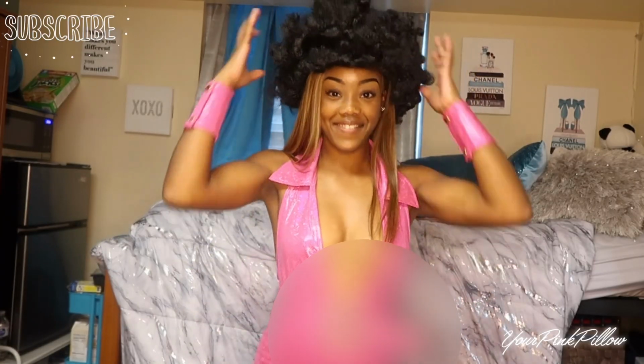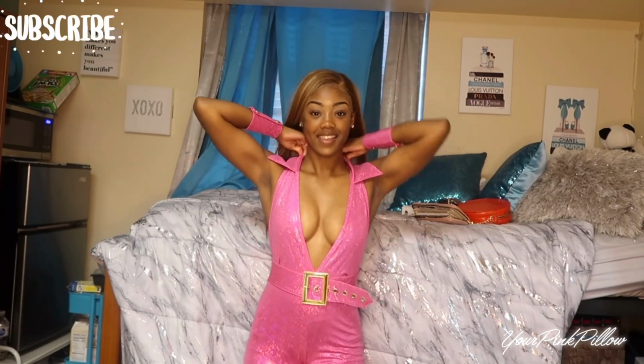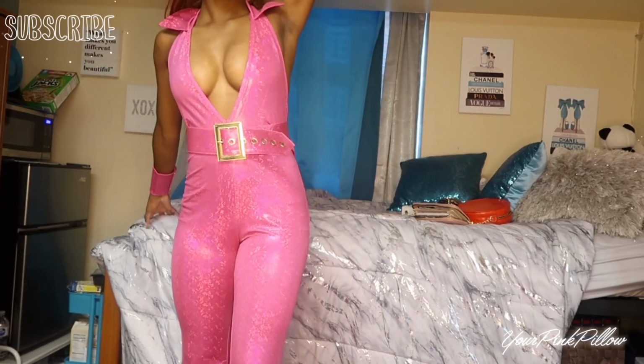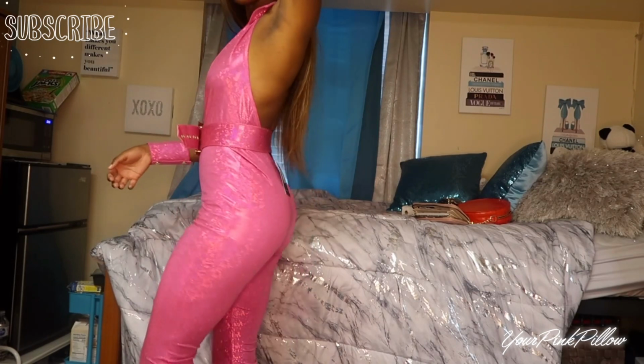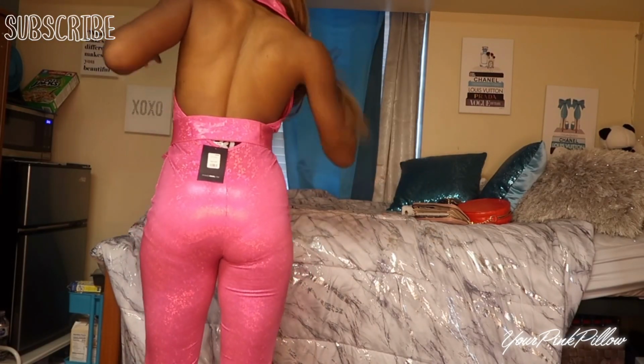It came with the afro. So, what y'all trying to say? I don't got no boobies. I like this. It fits so good. And the back is out.